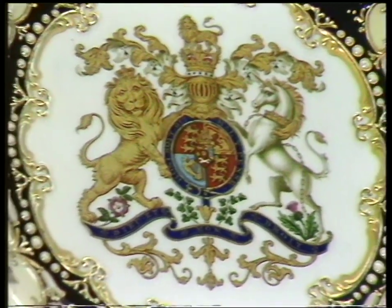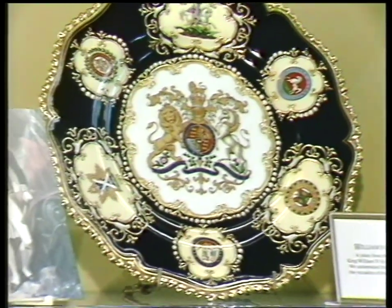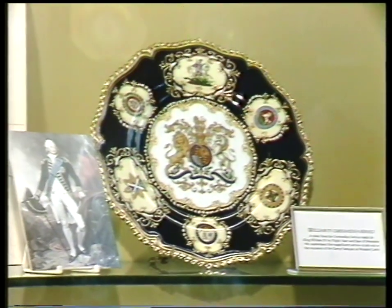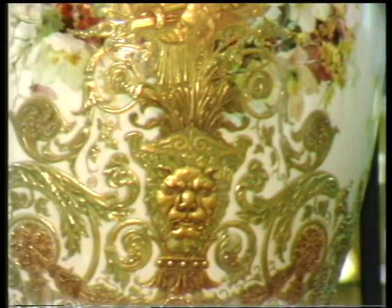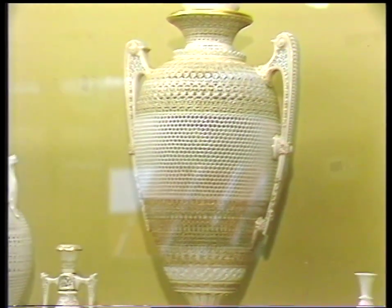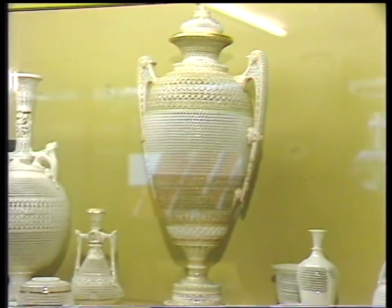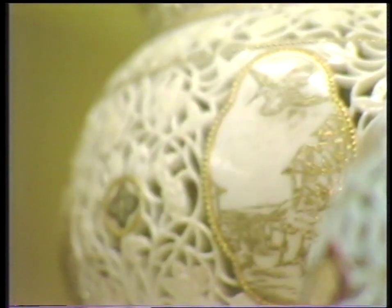This magnificent plate is from a large banqueting service made for the coronation of William IV in 1831. These amazingly intricate pieces are made of porcelain. The largest vase was for an exhibition in Chicago in 1893. All the tiny holes were individually cut out by hand by a man called George Owen, who really perfected the art of china piercing or reticulation. Exceptionally skillful and amazing patience, I think.